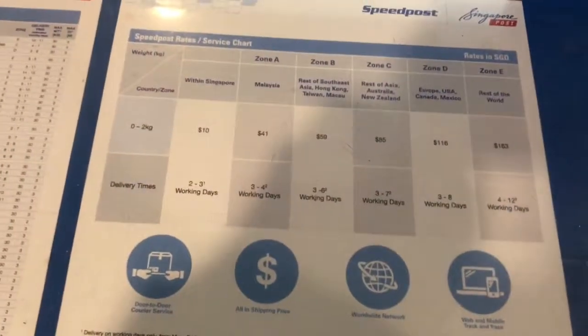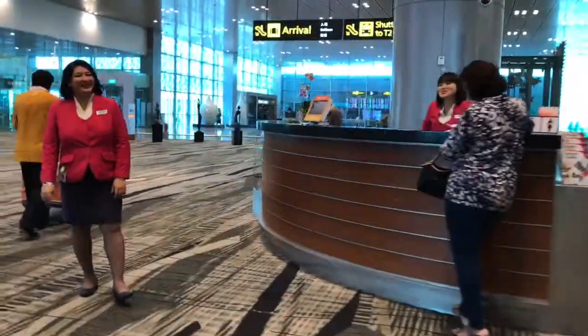And if you have more than 6 hours before your next flight, you can choose to go on a free tour of the city of Singapore. You just have to register first at Terminal 2 near the station, the SkyTrain to Terminal 3, between the SkyTrain to Terminal 3 and the Orchid Garden.